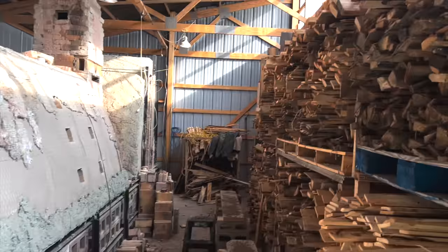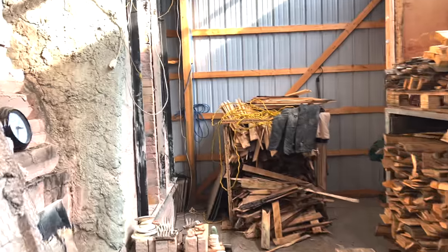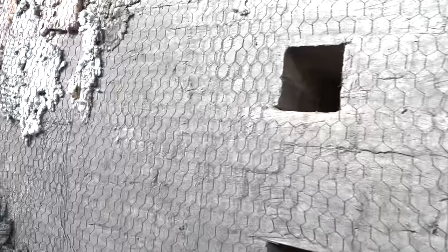All right, here we are. All the wood for the wood kiln. So this is the chamber that we're gonna be firing. It's got stacked top to bottom. This one we're gonna fire in May, I think.